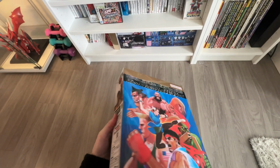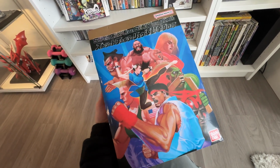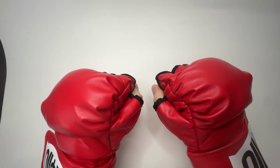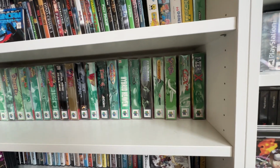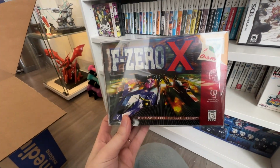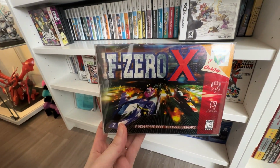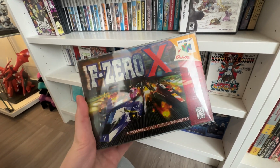Here are my Street Fighter 2 gloves. I did a video review of these back when I was living in Japan. Just a fun little promo item that's going in the box. And yeah, now I'm just starting to pack up and put some stuff in boxes and just kind of pulling out some special games here that mean a lot to me.